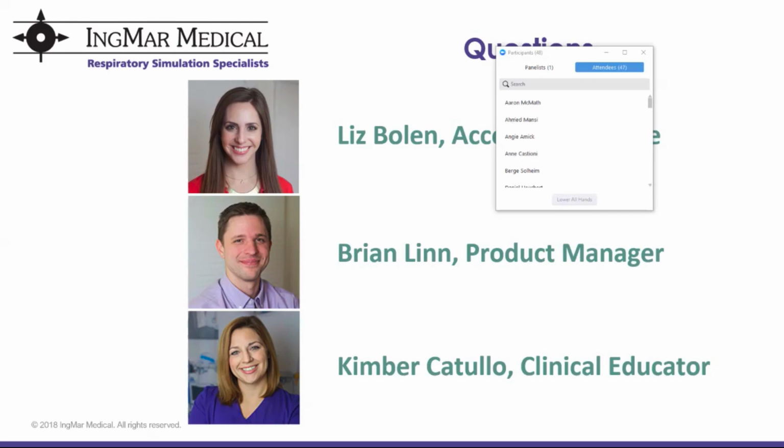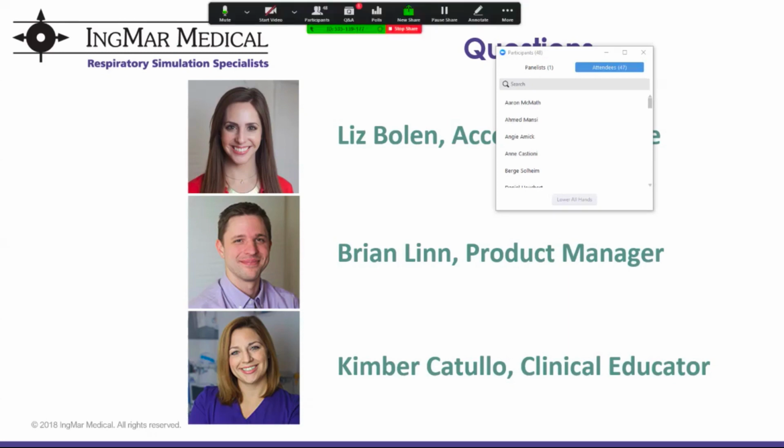So that's something to keep in mind: at any moment during the simulation, we're sending volume data back to the SimMan system from our ASL 5000's pressure sensor to tell the SimMan which chest rise to supply.